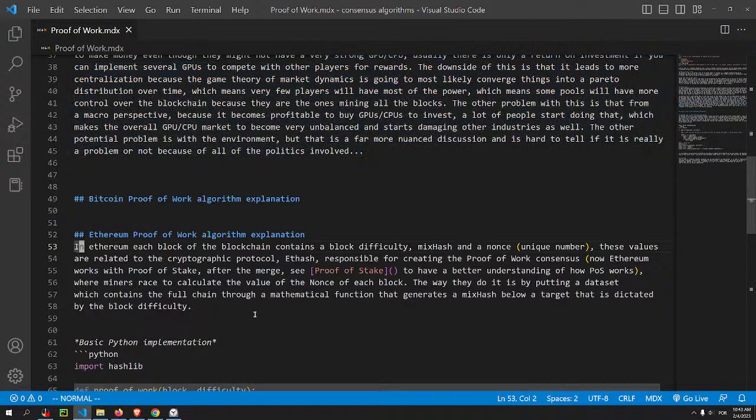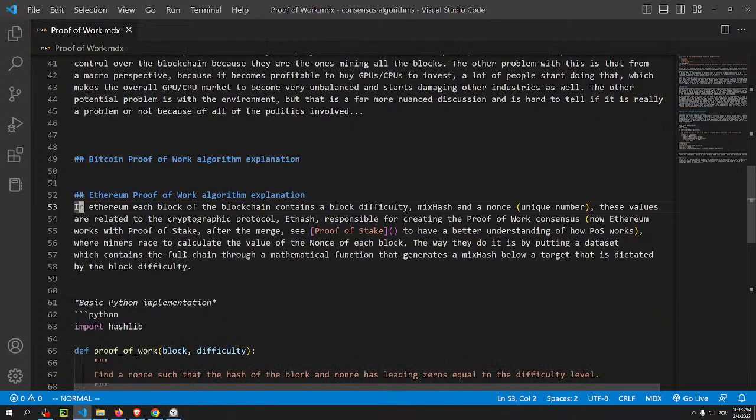In Ethereum, each block of the blockchain contains a block difficulty, mix hash, and nonce. These values are related to the cryptographic protocol Ethash, responsible for creating the proof-of-work consensus. Now it's on proof of stake, where miners race to calculate the value of the nonce of each block. The way they do it is by putting a dataset which contains the full chain through a mathematical function that generates a mix hash below a target that is dictated by the block difficulty.